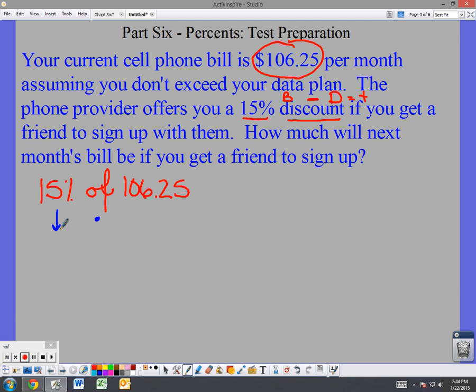I need to convert that to a decimal. So 15 hundredths times. This is not a percent, so the decimal does not move. Now, this is a bunch of math here. Let me see if I can do this right. 106 and 25 hundredths. I do not have to line up decimals when I multiply. This just ironically lines up. And now I multiply.